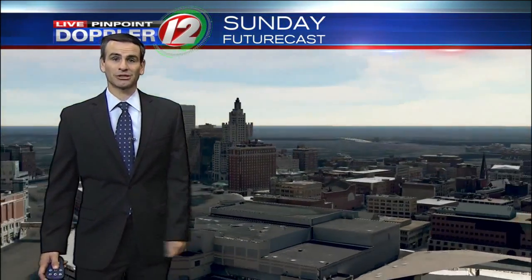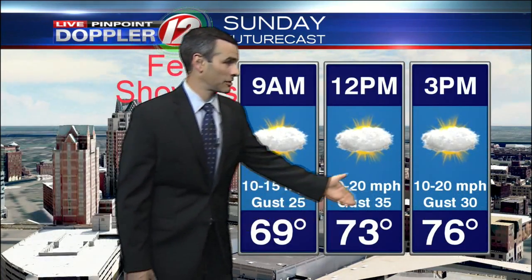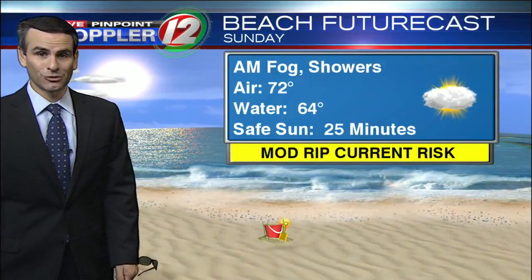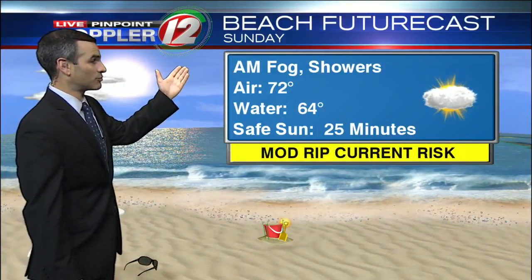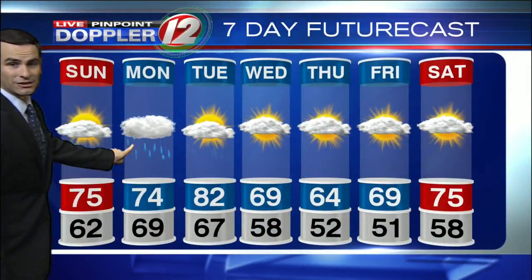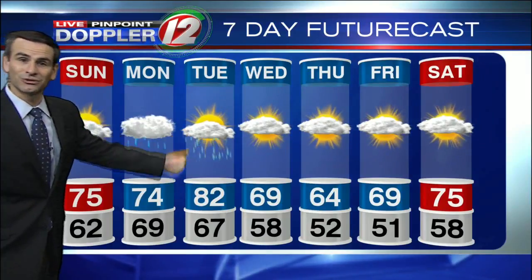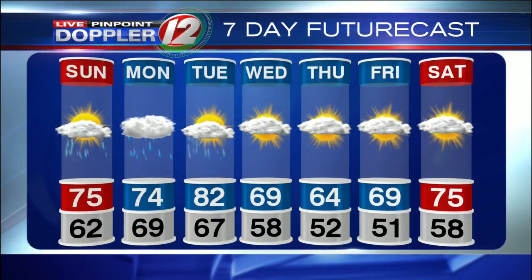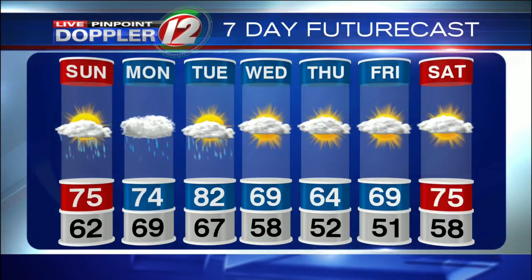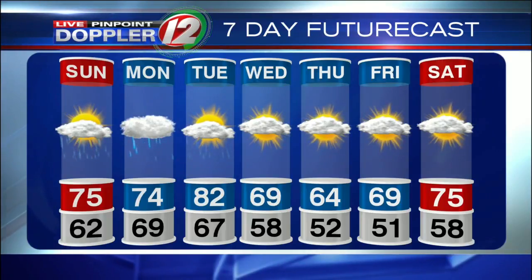So for today, some scattered showers, downpours, even a rumble of thunder possible. Quite breezy. You can see those gusts picking up to around 35 miles an hour by around lunchtime with our temperatures in the mid-70s. 72 at the beach, morning fog potentially with some showers. And in the 7-day futurecast, there's that 74 with periods of heavy rain on Monday into Tuesday morning. By Tuesday afternoon, we're warmer with some sun potentially coming out, low 80s. And then we break up the humidity, at least for a while, with our Wednesday and Thursday temperatures back into the mid to upper 60s.